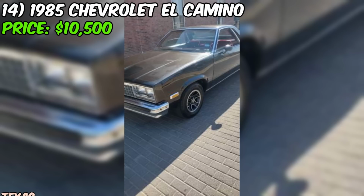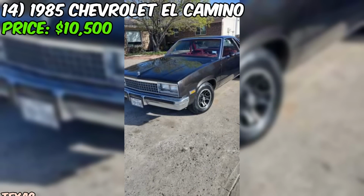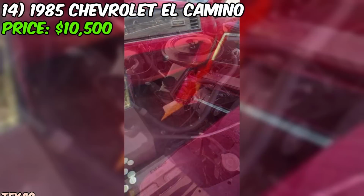Under the hood, you'll find a powerful 8-cylinder engine that's ready to rumble. And with rear-wheel drive, you'll have plenty of control over this beast on the road. The seller has also made some upgrades to this El Camino, including replacing the starter and front suspension. That's a $1,200 value right there, and it shows that the seller has been willing to invest in this car to keep it running smoothly.